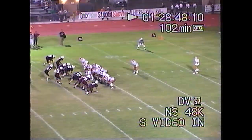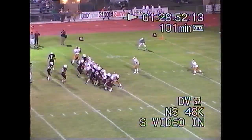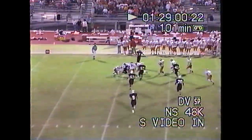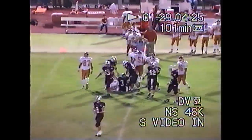Lopez drops back to punt. Dietz will stand at his 40-yard line. Snap on the way. Lopez, end-over-end kick. That one will take it at the 47-yard line. Dietz has a wall of orange in front of him, and he's going to be brought down right at midfield. As he's taken down, we're going to take a quick break.